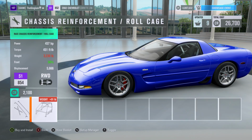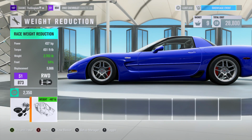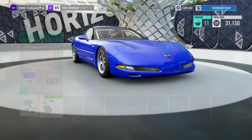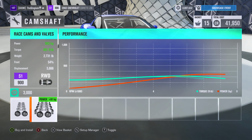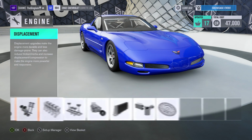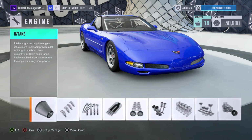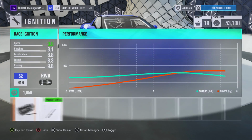Actually, I forgot about that, but hopefully, yeah, there we go. 2,700 pounds, that's 200 pounds less than what the Vulcan weighs. Drivetrain, just a simple thing we want to fully upgrade. We're probably gonna fully upgrade this motor, but let's go ahead and see what the big stuff does. 91 horsepower there, 29 from the exhaust, and 66 from the supercharger. Okay. Fully upgraded. I'm guessing 800 something, just around where the Vulcan is.